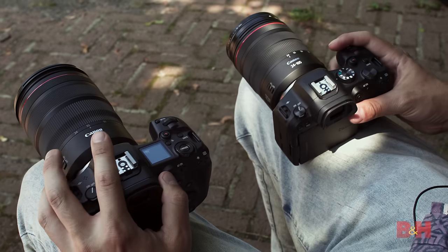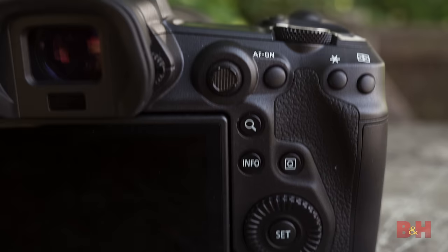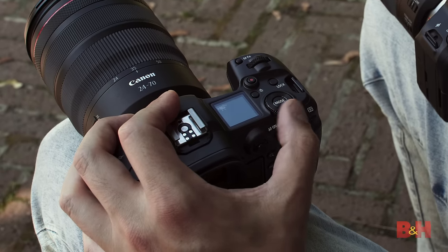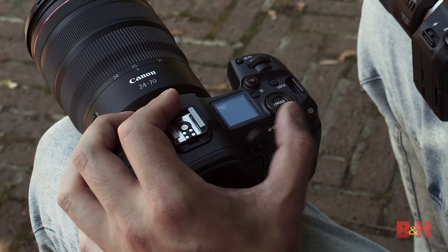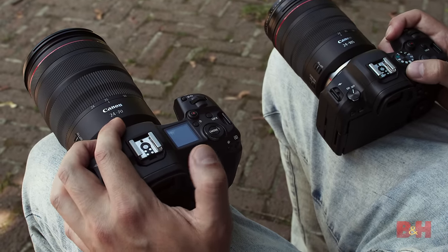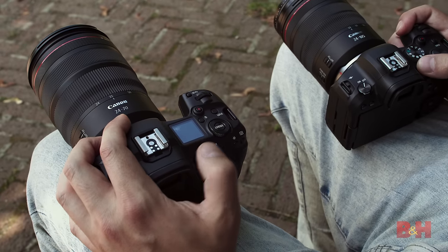But the main differences are really in the mode dial selections. The wheel here is a mode dial and selector for the R5, so you would choose between all of your things like aperture priority, shutter priority, full manual, program. Also in the R5, you'll notice that there is a really nice, very useful OLED screen. This is just for status indication. The brightness can be changed. There's a backlight, and it always stays enabled.